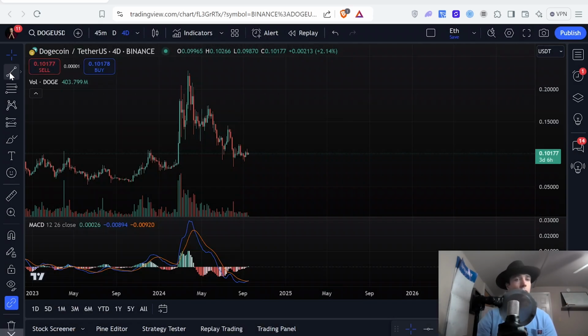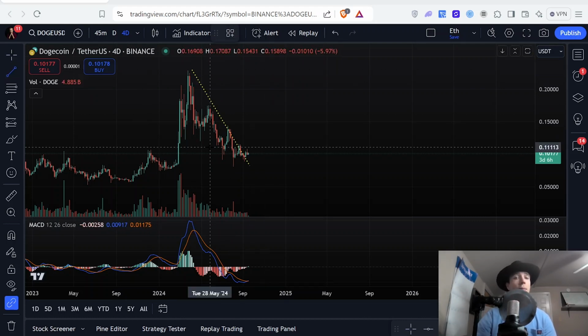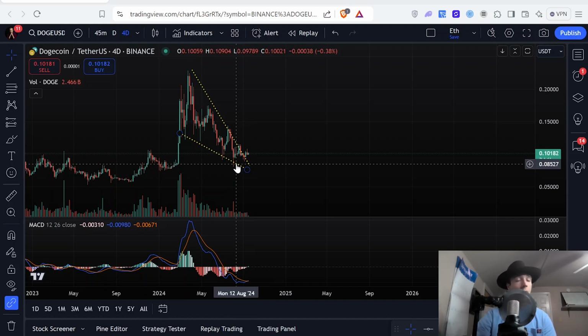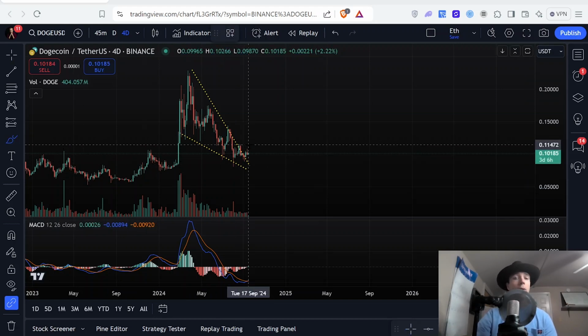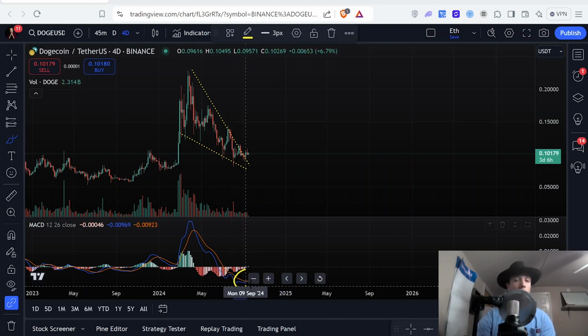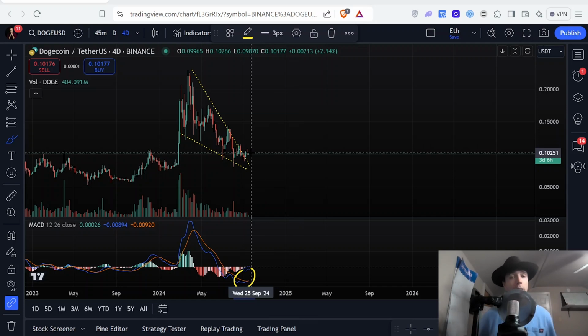All right, Dogecoin. So we're going to start off here on the 4-day candlesticks. The first thing that I want to point out is this falling wedge pattern. As you can see, price did form a falling wedge as it came down over the summer from 22 cents all the way back down to about 8 cents. Now we did break bullish out of this falling wedge pattern and we're very oversold on the MACD and starting to cross. So this is a really good entry down here on Dogecoin when it's worth only about 10 cents.